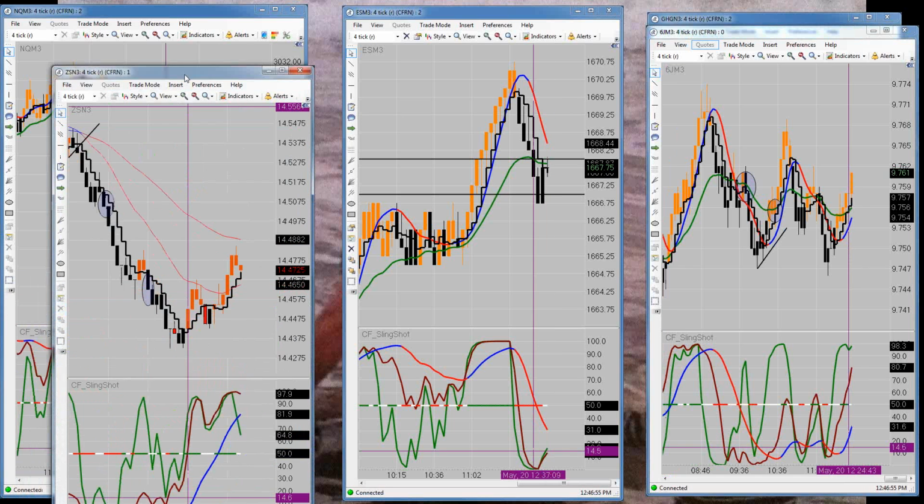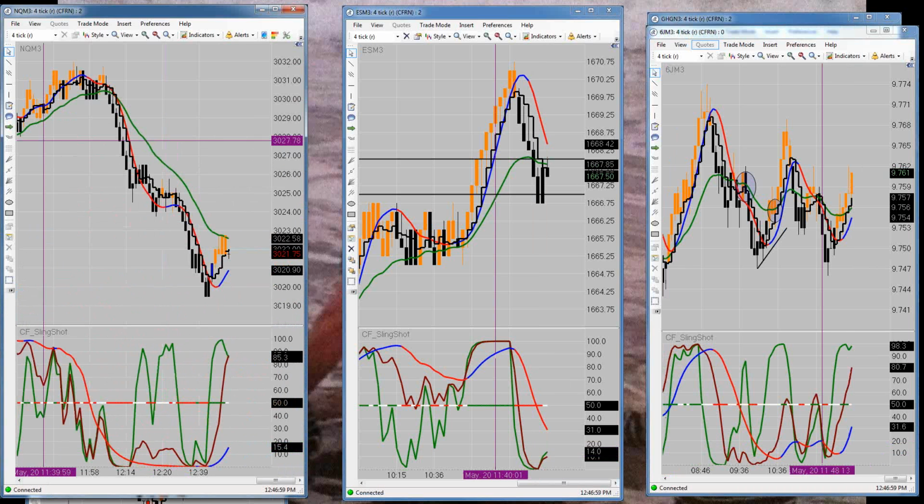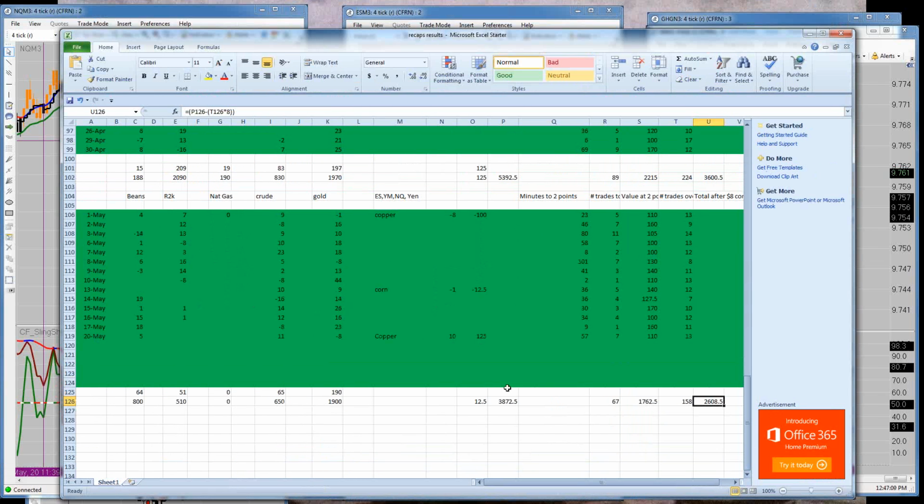All right, so that is it, guys. That is where we're going to wrap it up. We had another profitable day. We are now plus whatever it is, plus $3,800, 3872.50.